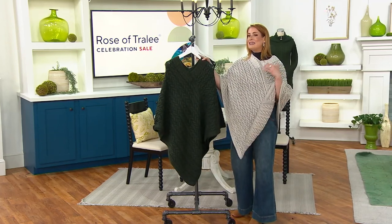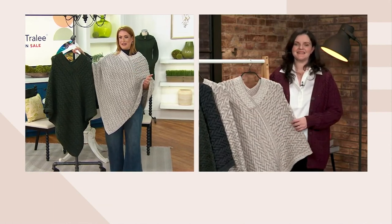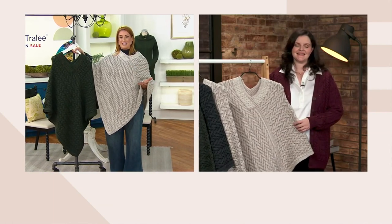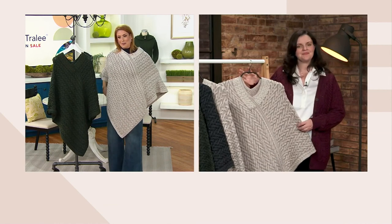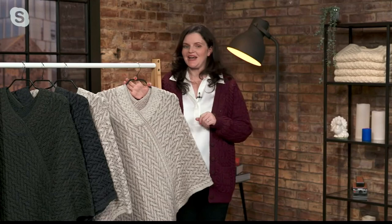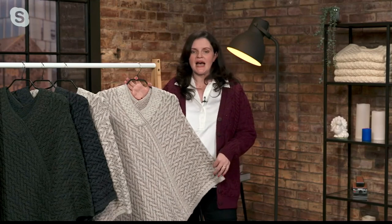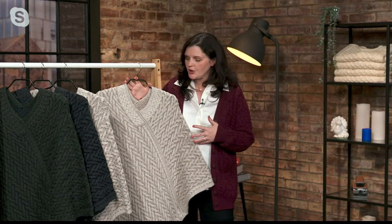All right, Emma, I love this silhouette. I think it's modern, I think it's contemporary, but still staying true to the traditions, and that's what Aran Craft is all about. Absolutely. So this is new this year. I absolutely love it. I think I'm going to get lots of wear out of this coming into the autumn season. But we have this gorgeous poncho.